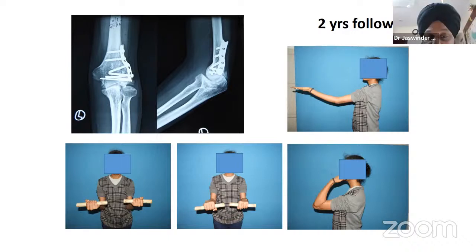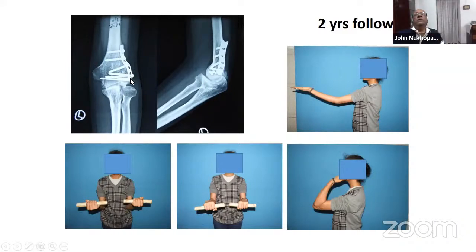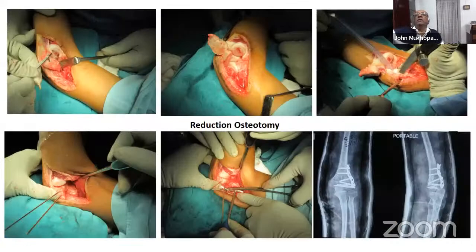So especially in these kind of cases, better not to reduce the joint and get an articular congruity, rather than like there was instability. It's better to get some kind of support with the graft than to... But here we also got some kind of articular congruity, much more than what was there before. But you can't get perfect congruity. Yes.